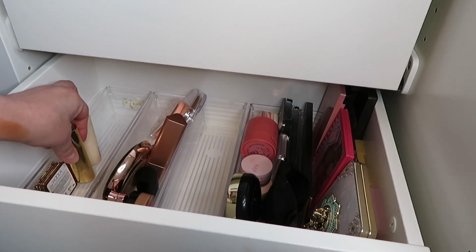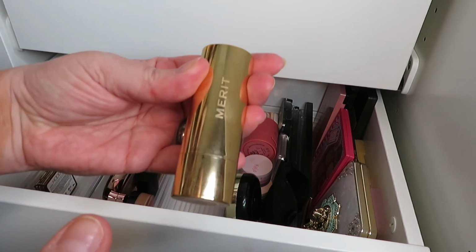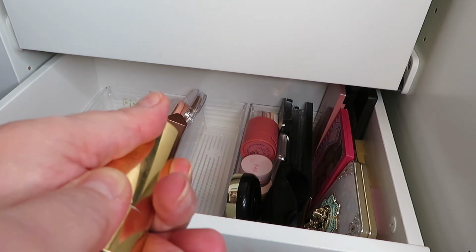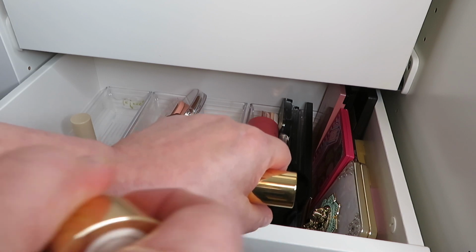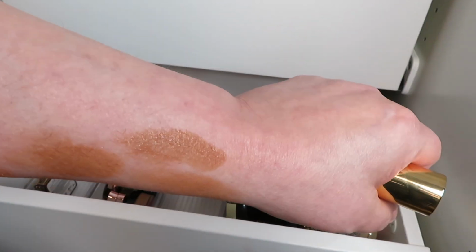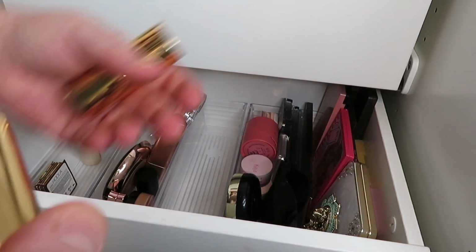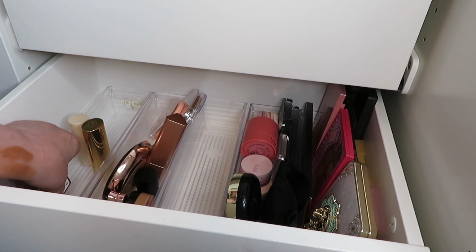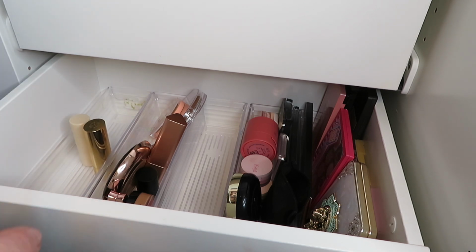I also like my Merit bronzer quite a bit. In the color Sen, I have not used this enough either. That is absolutely gorgeous. Absolutely. We're almost there with the bronzers here, and then I'll have to take what I have.